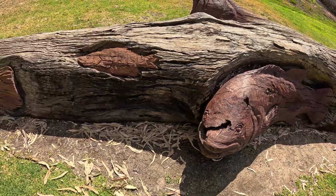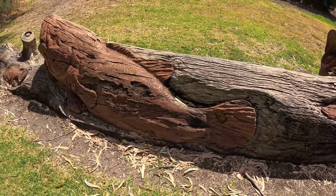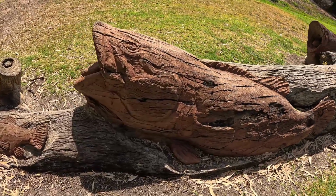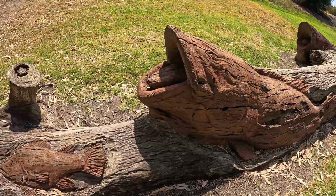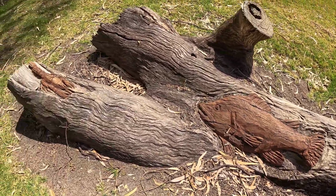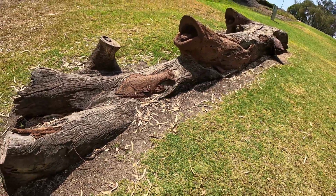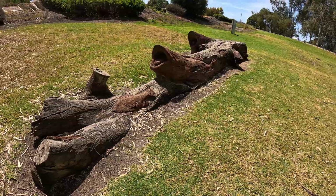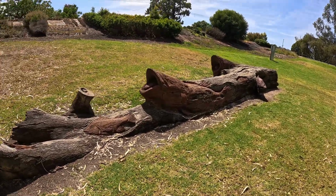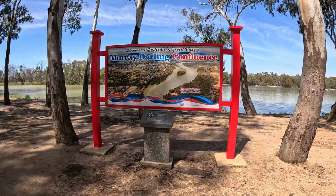This was really well done. This log was all carved up with fish and yabbies and whatever. But yeah, Wentworth is where the Darling River meets the Murray River. So we'll walk across the car park here in a minute and I'll show you. Yeah, so this is the notice board.